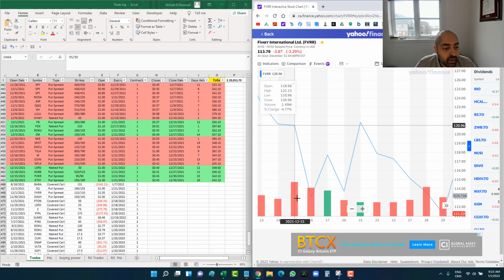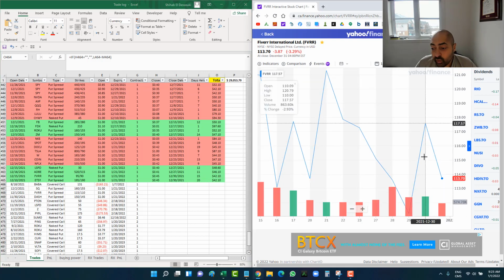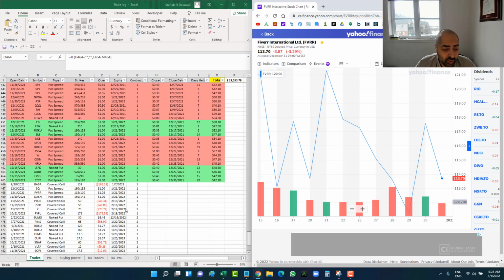But I had an entry probably most likely when it was trading at 110, because I tend to put exaggerated orders and leave them. So 95.90 for $1, January 21st, closed it 15 days later for 45 cents, giving me a net profit of $42 US. So December 30th is over here. Fiverr went back up to 117. That's how I was able to close it.